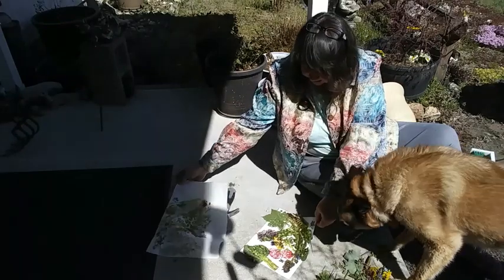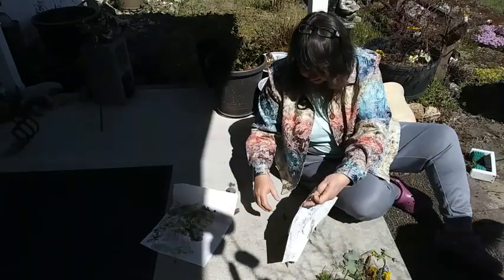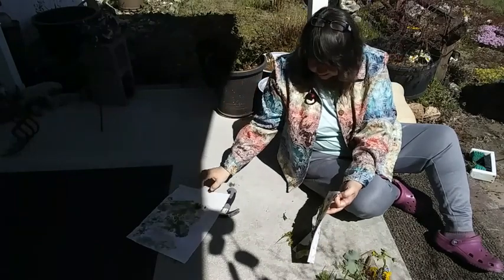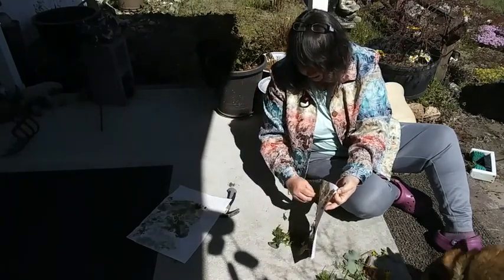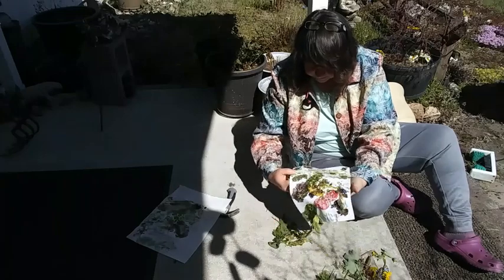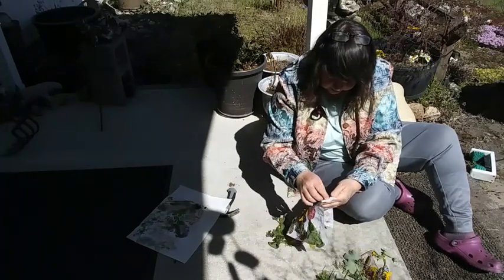It kind of looks like a mess. The paper towel is kind of cool. All those colors from the plants. Let's take some of these pounded plants off of the paper. See if the colors came through on the paper.